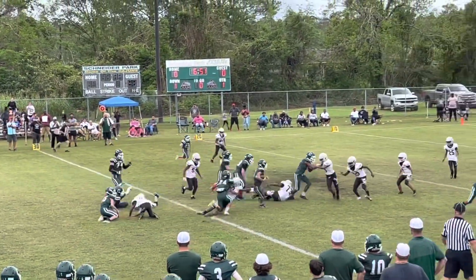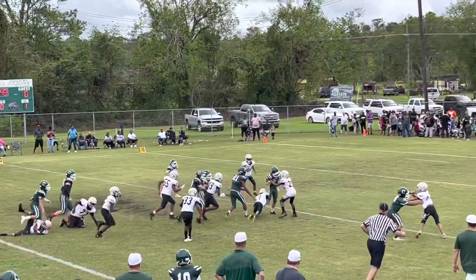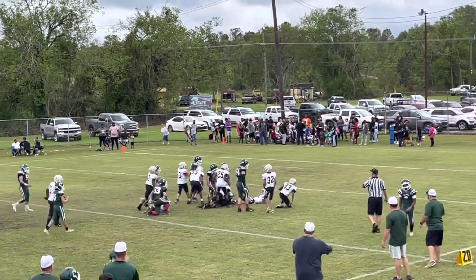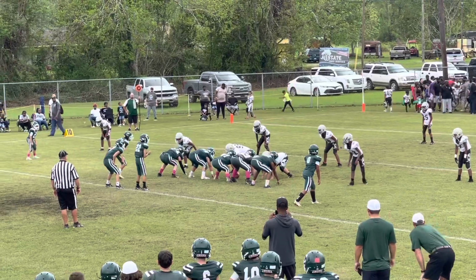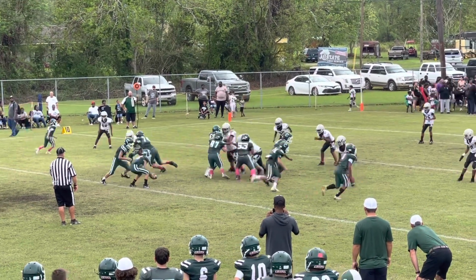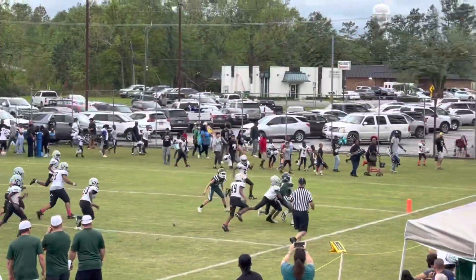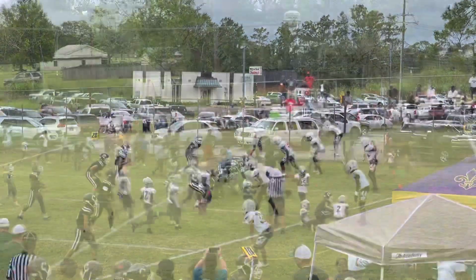Number 7 up the middle. Nice throw. Cuts it upfield. Breaks it. 3 tackles. 4 tackles. He's still going. Quinn, on the one, makes a nice move, takes it to the right side.